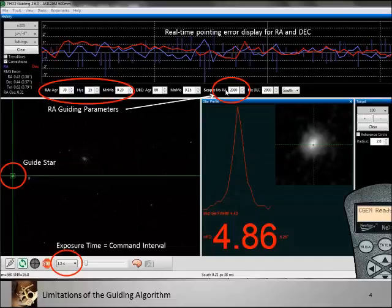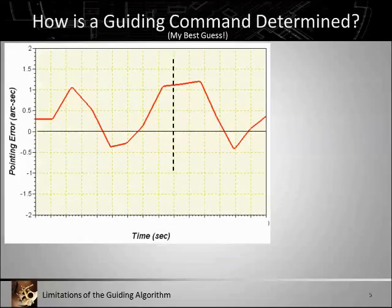And then a maximum duration. The guiding commands are in the form of pulses, pulse width in terms of time, and in this case I've got the maximum pulse width set to 2000 milliseconds or 2 seconds. And so what we want to do is come up with an algorithm that essentially replicates what the PHD2 algorithm is doing, just so I can study how that algorithm performs with disturbances that have specific periods of oscillation rather than the very complex time history that we get when we actually measure real world performance.